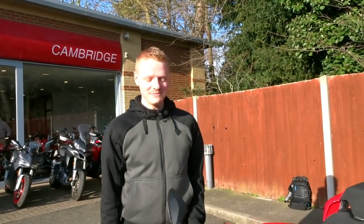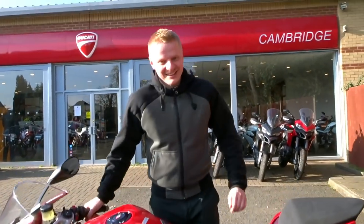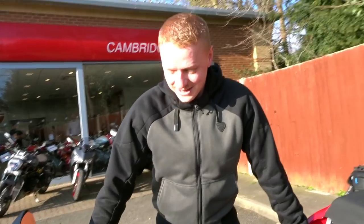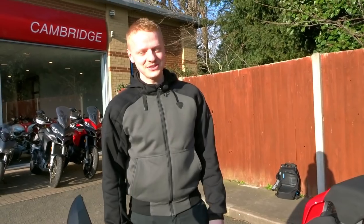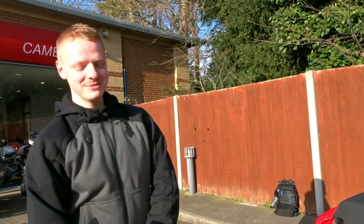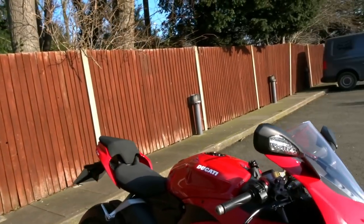What can I say? Very good hit ratio with these at the moment. Everyone who's ridden one's buying one. Looks stunning. Absolutely stunning. It is. Taking the styling from the V4, so it's not going to be an ugly bike. I certainly think it's one of the prettiest sport bikes on the market at the moment. Mate, that's gorgeous.